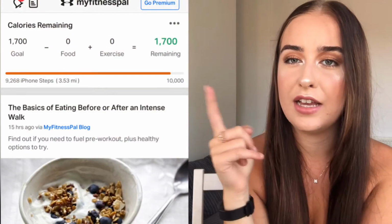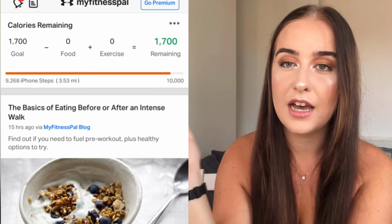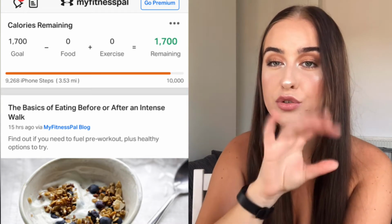Also, it does actually add on the exercise calories. So if you go for a run and it tracks that you've burned 100 calories, it will add these on to your total daily calorie intake. I'll try and put a little screenshot on the screen. You have your total intake that you're supposed to have for the day, and then you have the amount that you've actually eaten, and then you have the amount of exercise that you've done. If you've done any exercise, it will add these into your total daily calorie limit without you knowing.